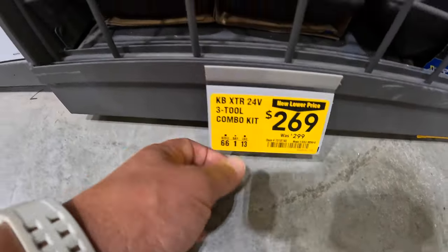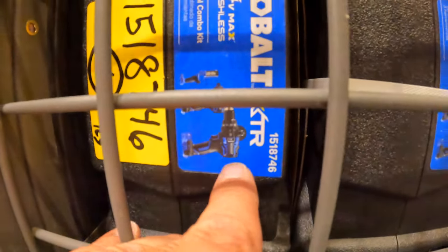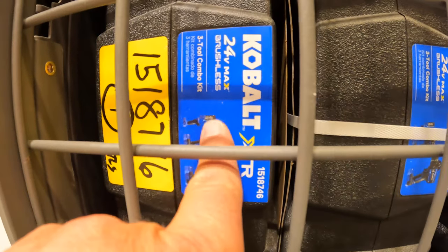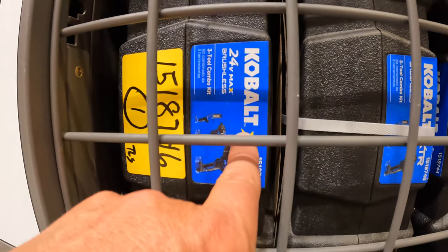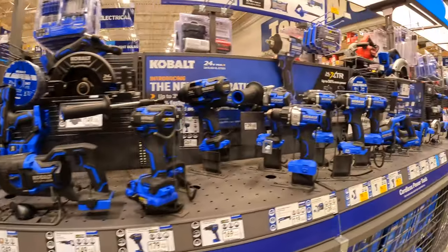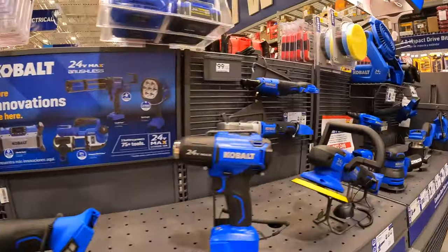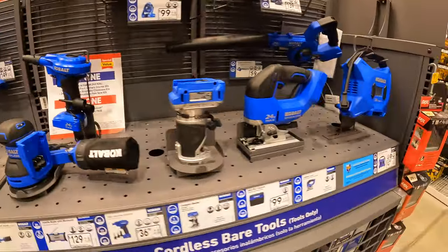tool combo kit, and that is the impact driver, hammer drill, and a light. I'm gonna assume that that's with batteries and a charger and a hard case. Oh, that's pretty much it when it comes to Cobalt.